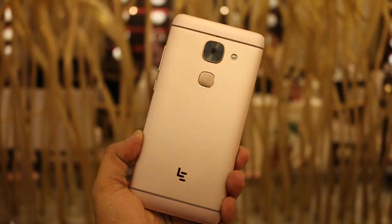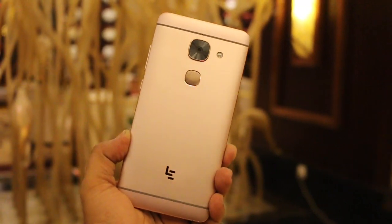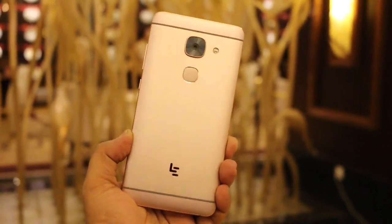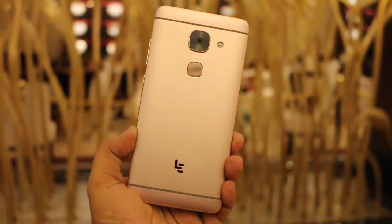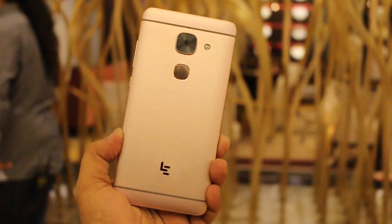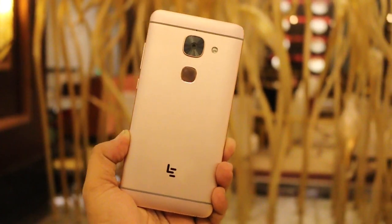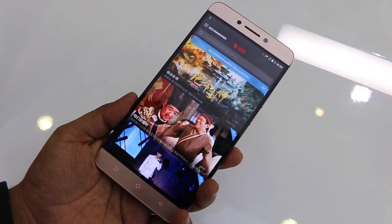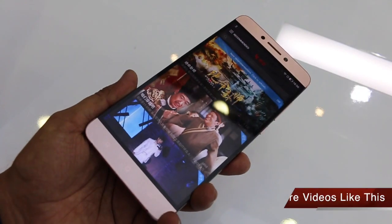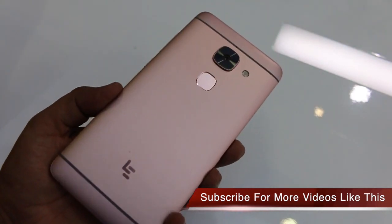Talking about the display, it has a 5.7-inch IPS LCD display, and the viewing angles are good and color production is also nice. In terms of resolution, it has a Quad HD display, so the pixel density is pretty high, around 515 pixels per inch. Battery wise, it has a 3100 mAh battery, which seems low for a phone with such a big display.